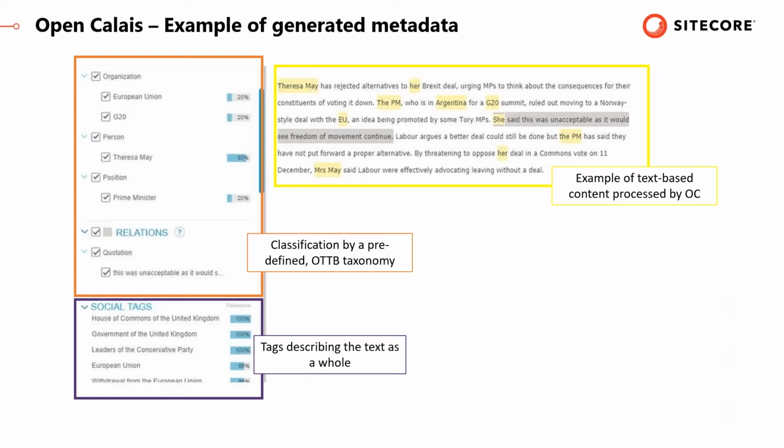To show you what you actually can get from that functionality, this is what Open Calais can get from a short article on Brexit. I'm from the UK, so I found it really relevant. So what I did was I fed this short article into Open Calais, and Open Calais spit it out, you know, the categorization. It categorizes the article within the taxonomy. It generates social tags.